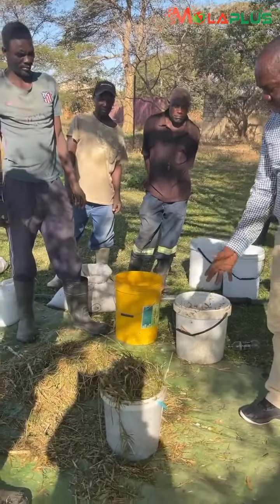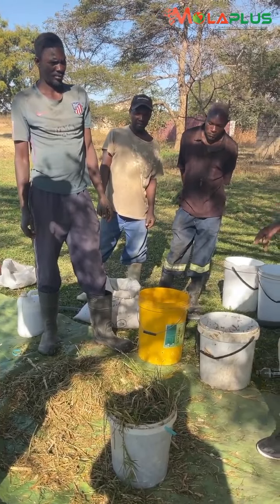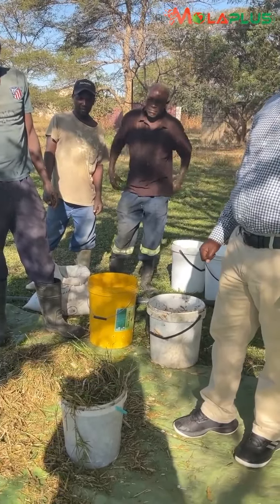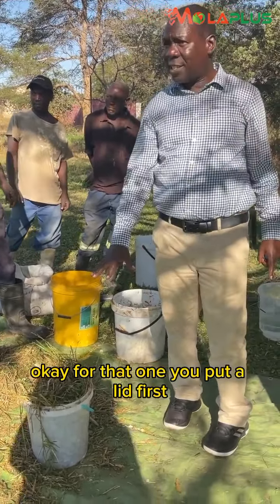Now put and then cover properly. And then you take a polythene. There should be no air inside here. Then you put a polythene and tie. Okay? For that one, you put a lid first. Then you compress it, and then you can put something heavy on top.